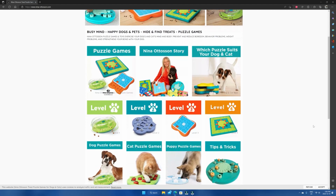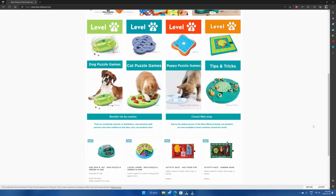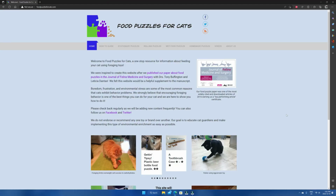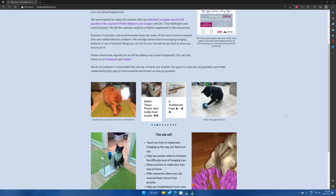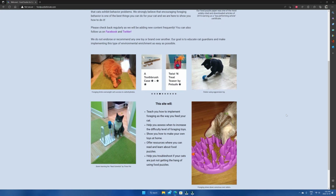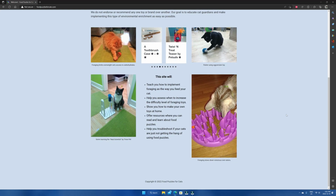Cats can also do Nina Ottosson toys, and so you can absolutely use some food puzzles that are marketed for dogs. So be creative with how you go about this, and I will also link Food Puzzles for Cats. It's an excellent website with tons of DIY options and canned food options and kibble options ranked in level of difficulty, as you can go through there and get ideas for food puzzles that you might not already have to add to your cat's enrichment.